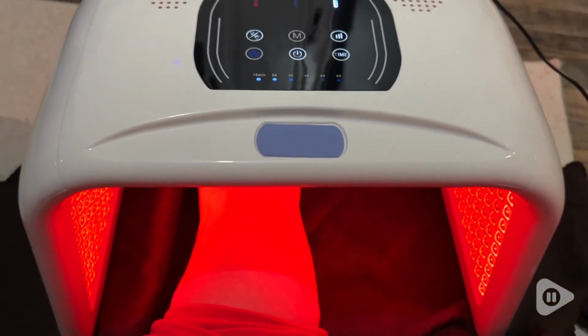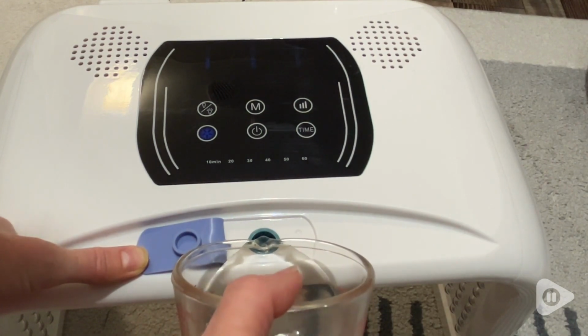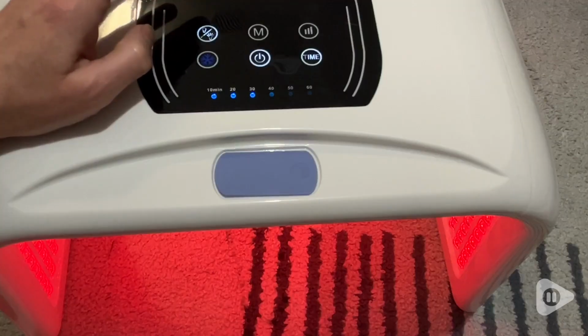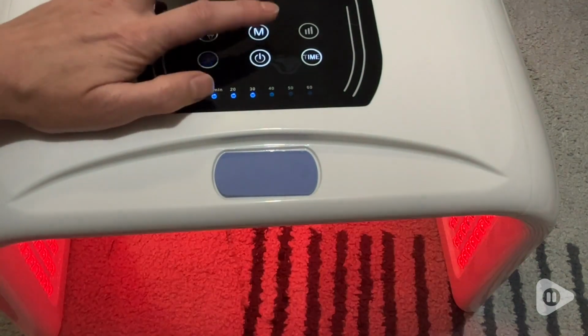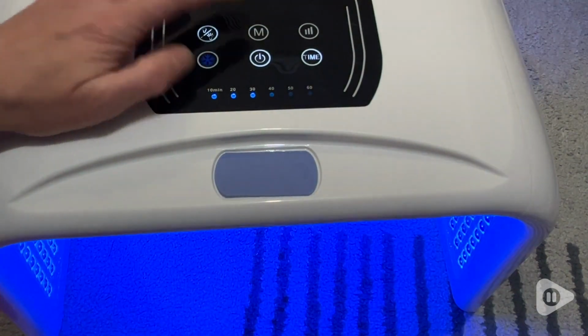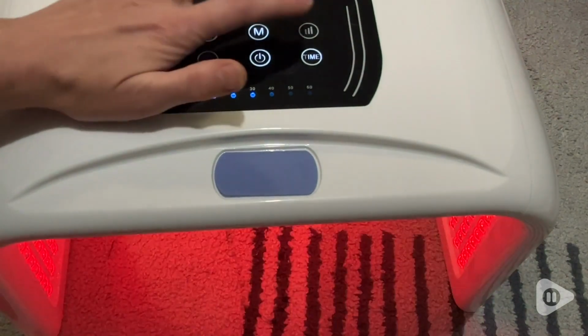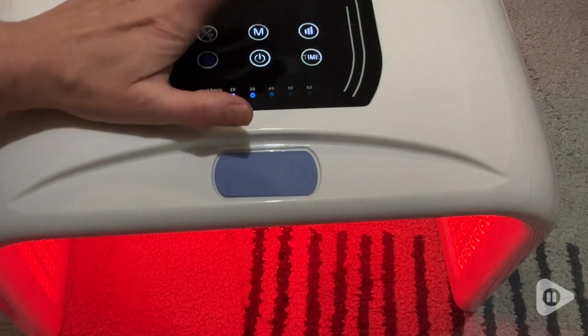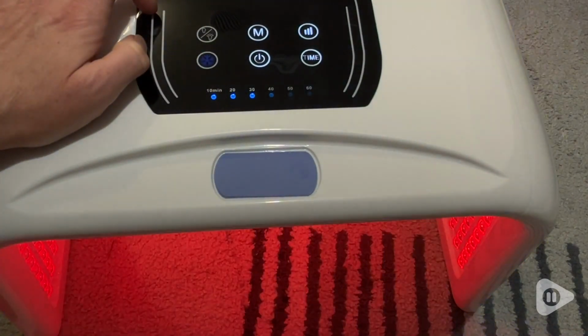One of the other features that is different about this one than other machines is it has the option for an ultrafine mist. That can help to keep your skin hydrated as you use the machine. It also has so many different options, like being able to increase or decrease the power of the wavelength, choosing an alternating color, so you can go through all 7 colors or just a couple, or just do one color, and the time frame goes all the way up to 60 minutes. So this machine really has so many great options.